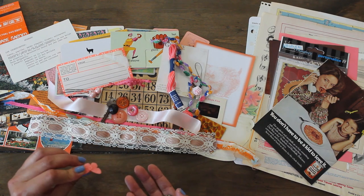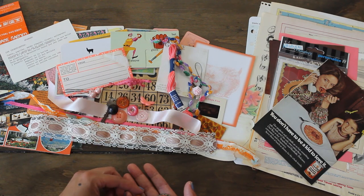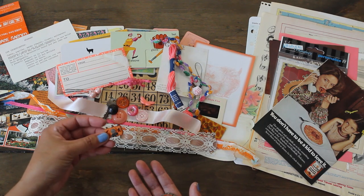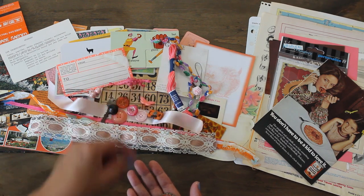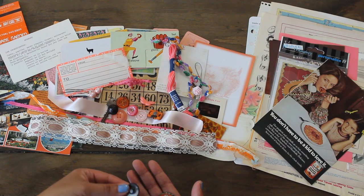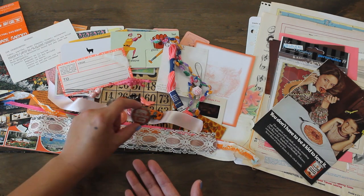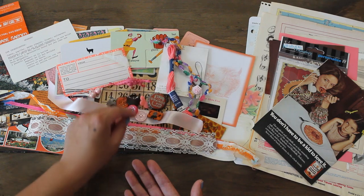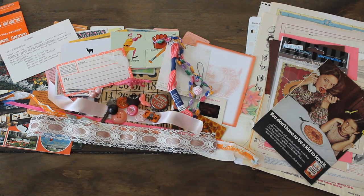And here's one with a butterfly. And this looks like a sunflower camera. That's so cool. Another little flat back button. And King Orange Bee. Little cap to a drink.